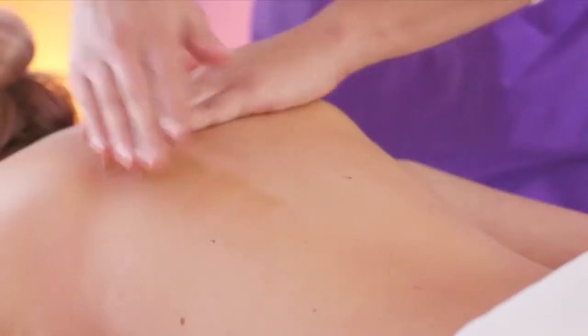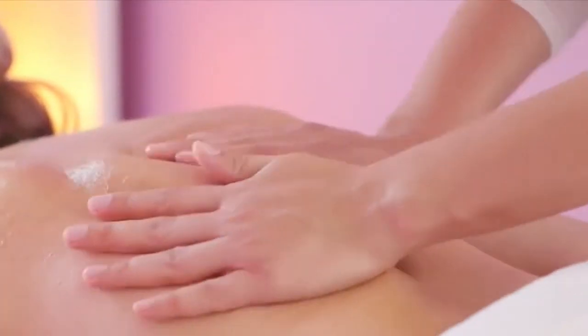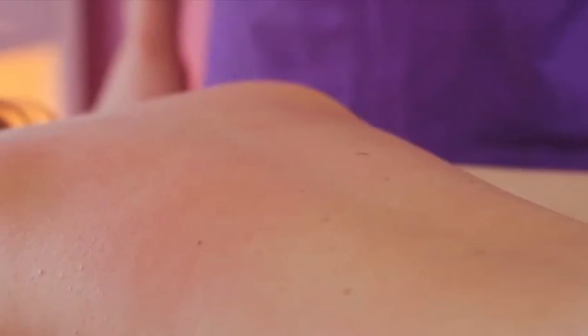Russian honey massage, a unique biological detoxifying massage that removes pathogens, salts, and toxins. It improves blood circulation, metabolism, lymphatic drainage, warms and tones the skin.